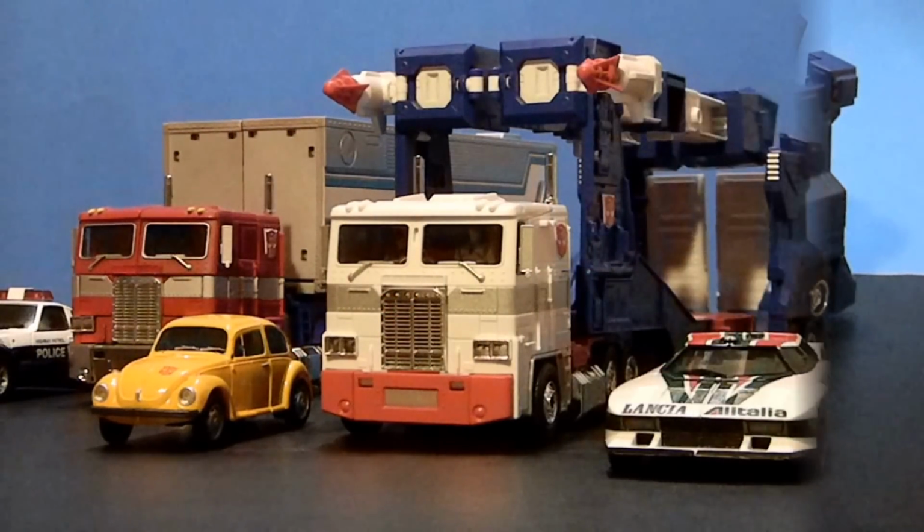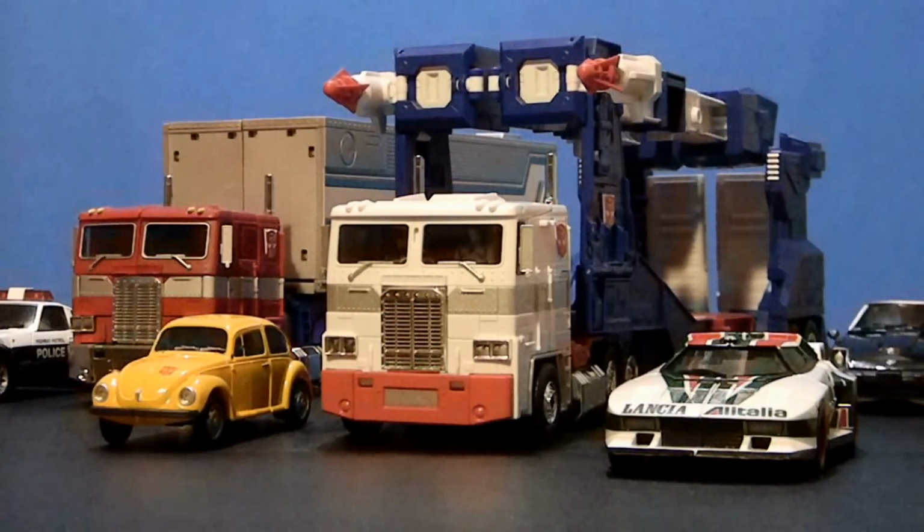Got Ultra Magnus set up with a couple of other MPs here. Still waiting on Smokescreen and Sideswipe. And I'm thinking about getting a third-party Mirage, which they label Invisible or something like that. He came out real nice. I've seen a couple of people with that one. Just trying to put together my G1.